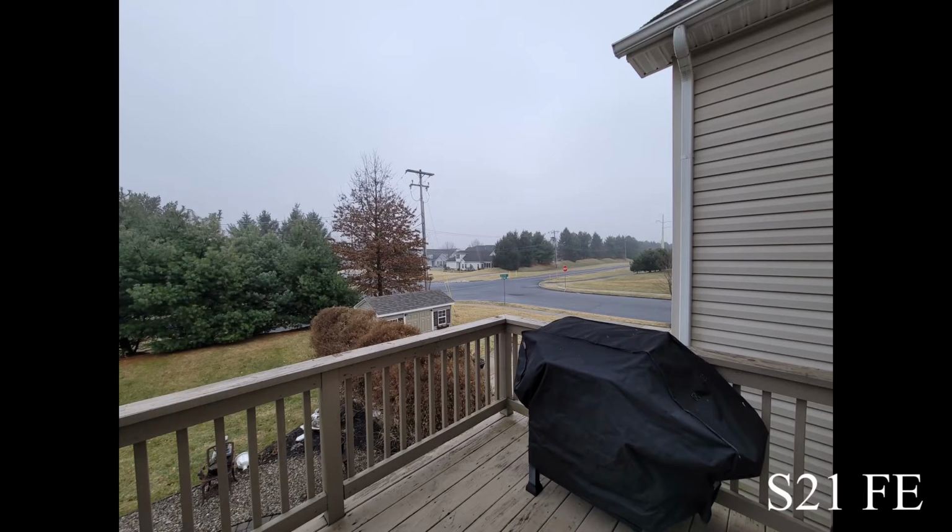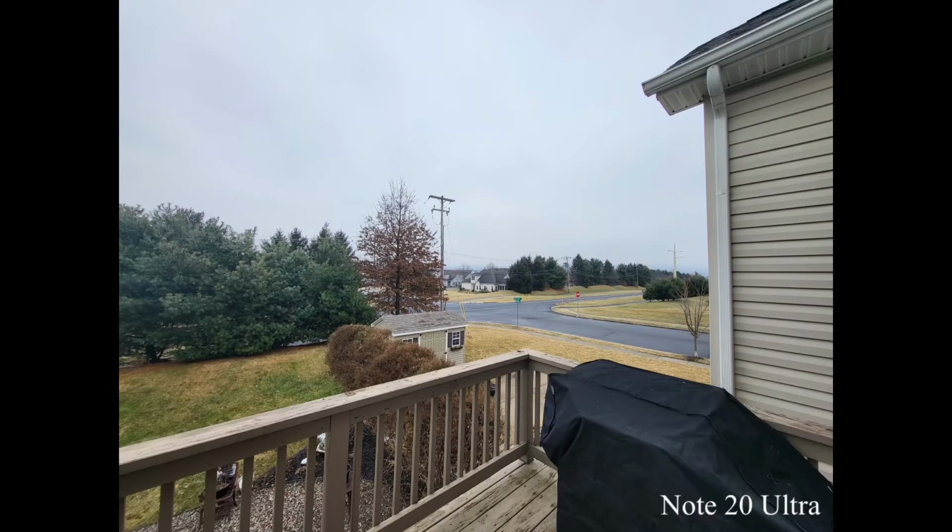Here we're taking a look at the wide angle on the S21 FE. Pretty good, not too bad. And the wide angle on the Note 20 Ultra, also pretty good. Honestly, not much of a difference between them.